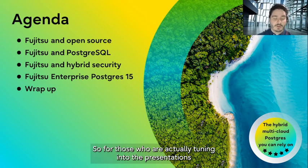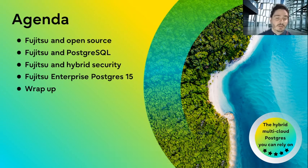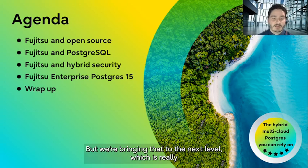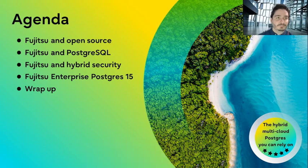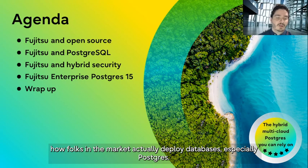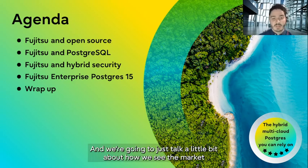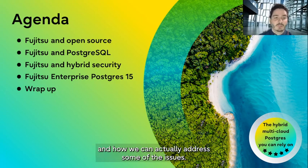So for those who are actually tuned in to the presentations we have done in the past, our focus has been mainly around security and enterprise functionality, but we're bringing that to the next level, which is really seeing a lot of traction in terms of how folks in the market are actually deploying databases, especially Postgres. So Postgres is playing a key vital role in this multi-cloud architecture. And we're going to just talk a little bit about how we see the market and how we can actually address some of the issues.